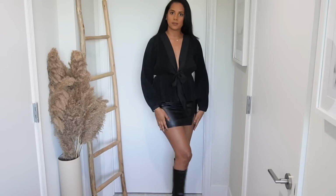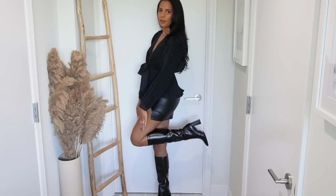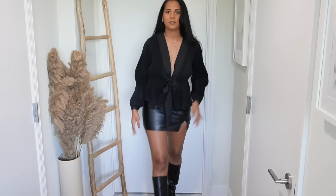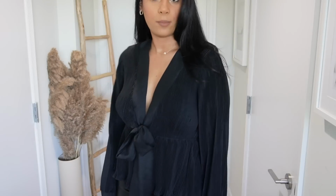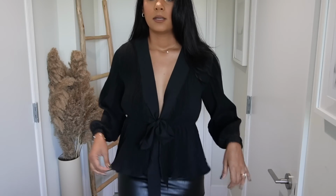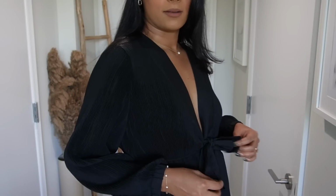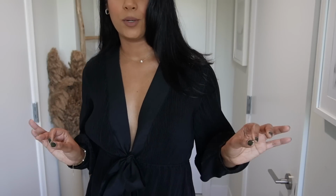And then this is what it looks like from head to toe. I love me an all black everything kind of outfit, so this is very much up my alley. And I love the skirt with the slit and just the detail of the blouse. I think this blouse in particular is going to be selling super quickly, so definitely check it out down below.